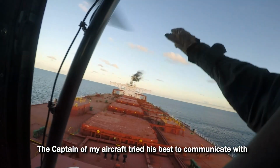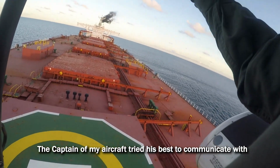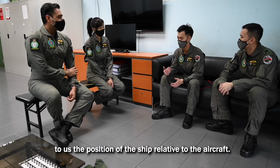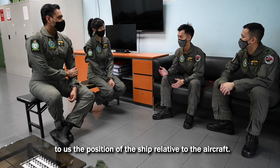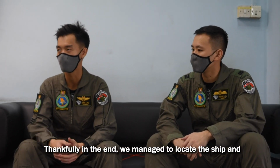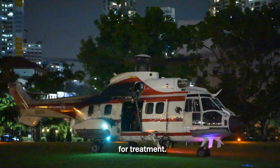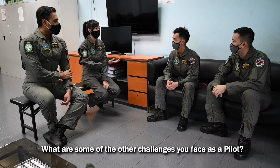So the captain of my aircraft tried his best to communicate with the ship deck to try to locate them, and he was relaying to us the position of the ship relative to the aircraft. But thankfully in the end, he managed to locate the ship and bring the Chinese national back to SGH for treatment. What are some of the other challenges you face as a pilot?